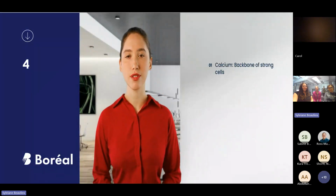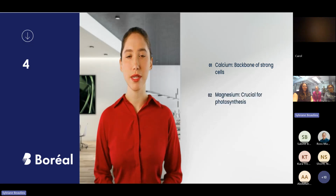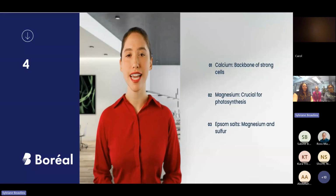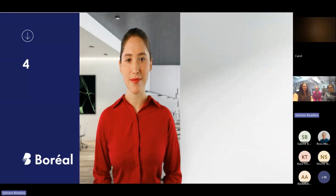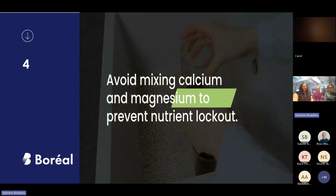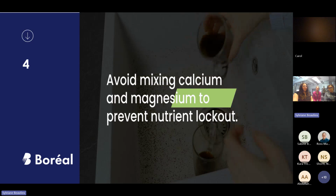Calcium is the backbone of strong plant cells, while magnesium is crucial for photosynthesis. Epsom salts provide both magnesium and sulfur, essential for plant health. Avoid mixing calcium and magnesium in the same tank. This prevents nutrient lockout, ensuring your plants get the nutrients they need without interference.